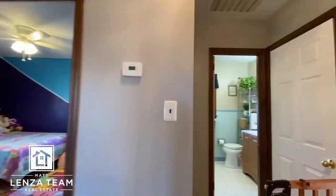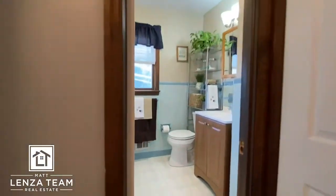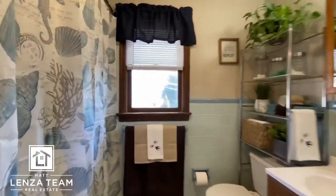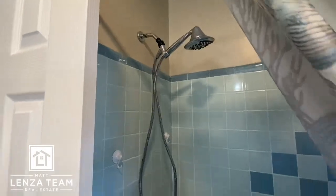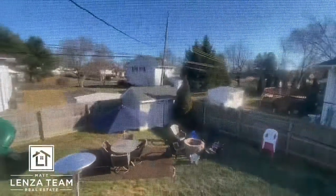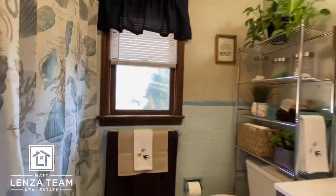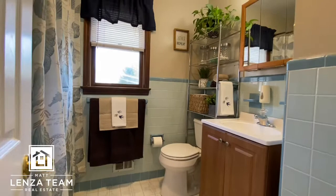And across here, we're going to have the bathroom. So the main full bath. There you are. I'll just pull this across here. Appears to be the original tiles. Everything nice, neat, and clean. And then this is a decent vantage point of the backyard. So you can see that backyard oasis, as I've been calling it. Back you away there, show you the elbow room.